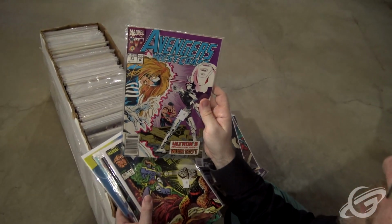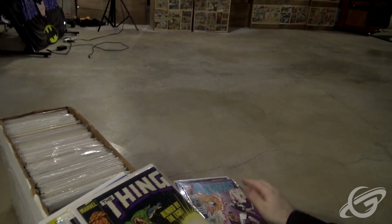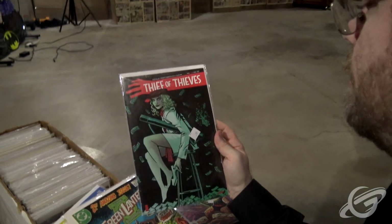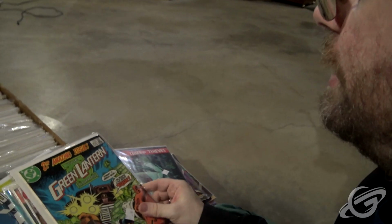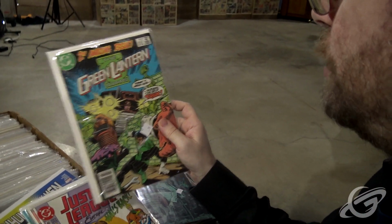Ooh, Avengers West Coast. That is, Jason, my favorite Spider-Woman suit. I love the black costume Spider-Woman suit. The Thing, I have some of this. Thief of Thieves by Andy Diggle. So we are indeed getting out of DC and Marvel. There's a smattering of some other independent titles in here. That's nice. Green Lantern Corps. Don't run into a lot of this just in these random boxes.